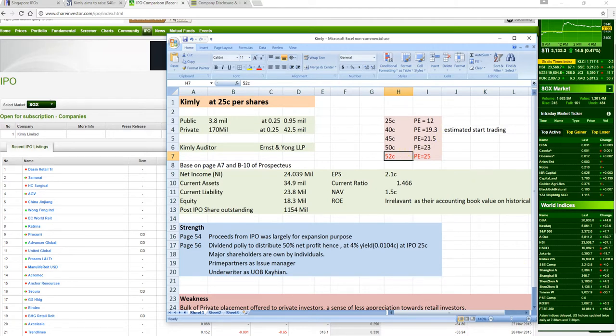So see you guys on the 20th of March, on the first day of trading of Kimberly.